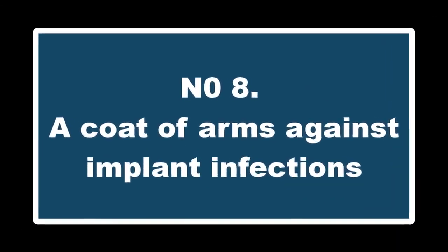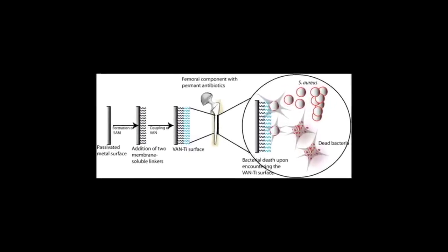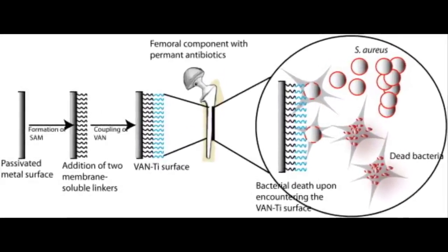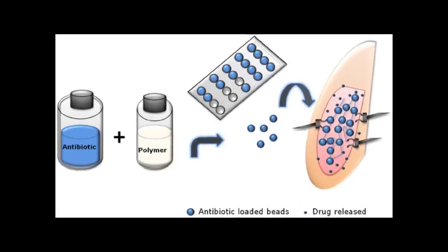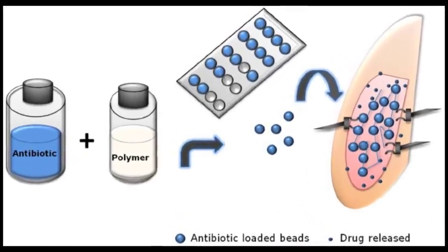Number 8. A coat of arms against implant infections. Implanted medical devices save thousands of lives each year. However, with these implants comes a high risk of infection. The surfaces of implanted devices can be an ideal home for bacteria. Infections from medical devices pose a serious problem, with over 1 million people infected each year in the U.S., increasing hospital stays by 2 weeks and mortality rates by 25%.